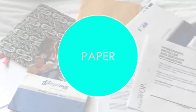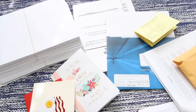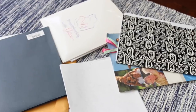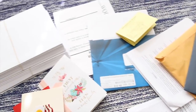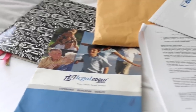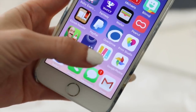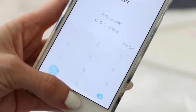Another category of items I wanted to address is paper clutter and digital clutter. For paper clutter, a lot of what has been piling up is home-related documents, insurance documents, things from having a baby, and you just never know what you need to keep and what you need to get rid of. So what I found as a really cool solution is an app called Docyt, and you can encrypt and save your documents.